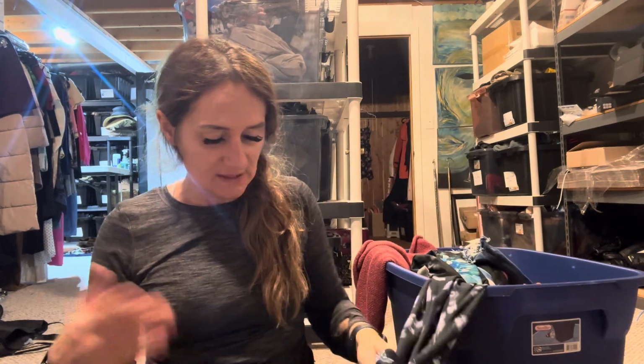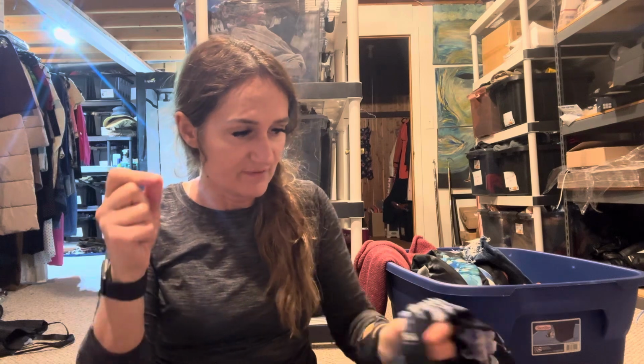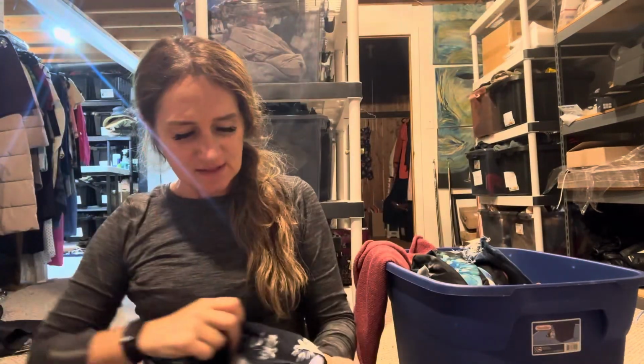Somebody could easily, or I would even consider helping somebody by taking those two buttons from the very bottom and just moving them up. I can do some basic sewing. This is a brand that can be a bolo brand.